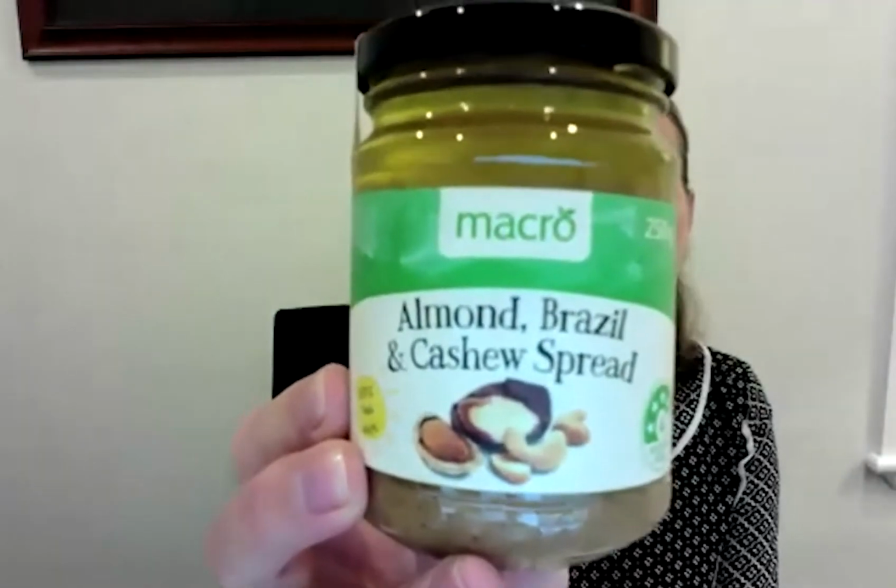And then, of course, we've got wonderful nut butters out there. So this is an almond, Brazil, and cashew spread, but you can get peanut butters, macadamia butters, and if you buy the natural ones, where they don't have a lot of salt or preservatives or additives, they're wonderful. So things like Macro, Mavers, the Good Nut, Sanitarium, there's lots of different brands now for nut spreads. This one particularly has less than 5 milligrams of sodium per serve. And when we talk about sodium, you'll be able to see how in a day, 5 milligrams is nothing towards the total of what is the safe intake of sodium for your heart.